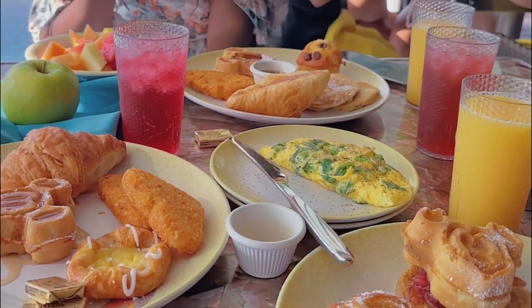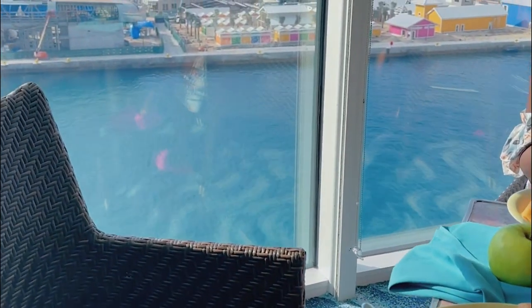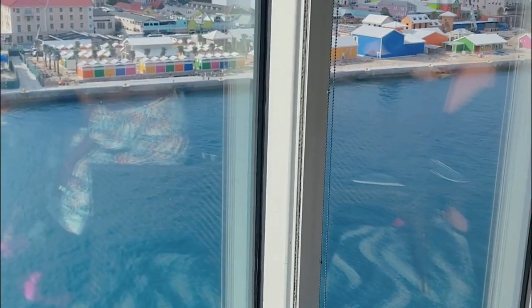As you can see, we made sure we got our Mickey waffles. And this is us docked at the Bahamas. And we had our breakfast before we went into Bahamas. And we just wanted to enjoy the view.